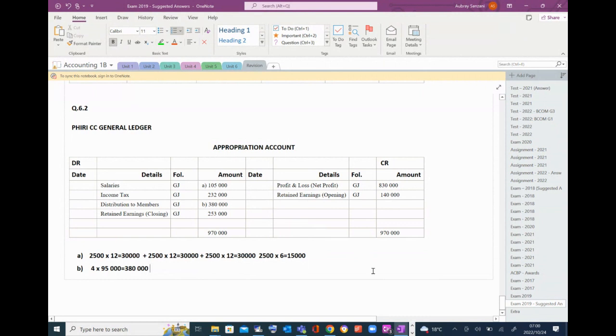So, guys, right now I have the information right in front of me, so we're actually done. But I need to explain what we have done. Like I said, the appropriation account is for distributing profit. So the first thing you want to look for is, did we make a profit or a loss? So you plug in profit and loss, and in this case, it's a profit, because they told us that we had a profit.